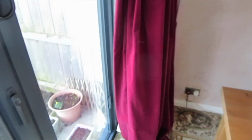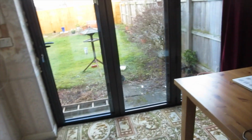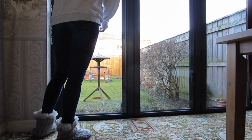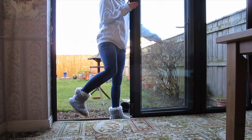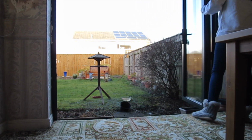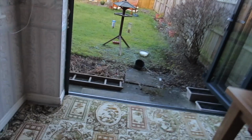We still have this curtain up. We are giving this to someone actually, this velvet curtain, but we've just got it up for now while the room's still a bit chilly. But I will now demonstrate how my bifolding doors work. Bearing in mind it's winter. And it's freezing. So I'll be quick to show you this.